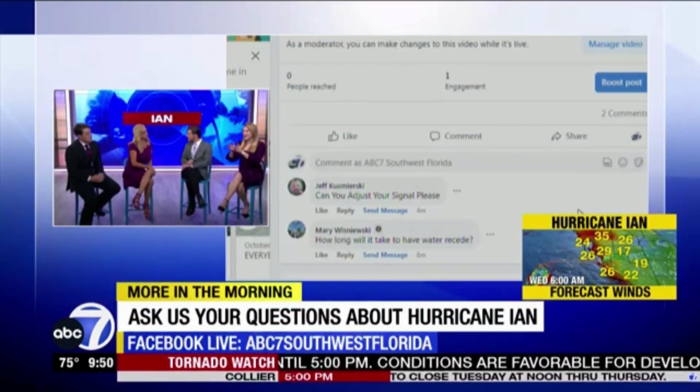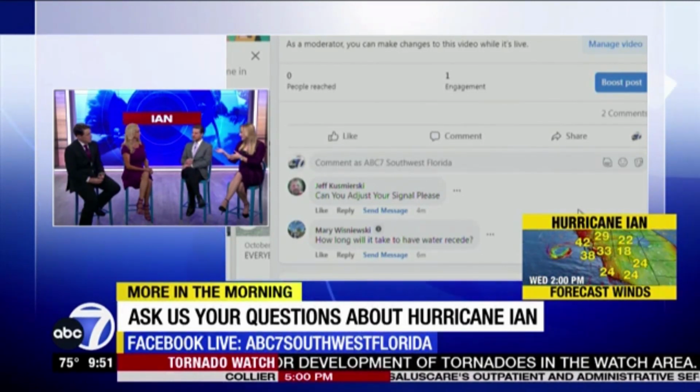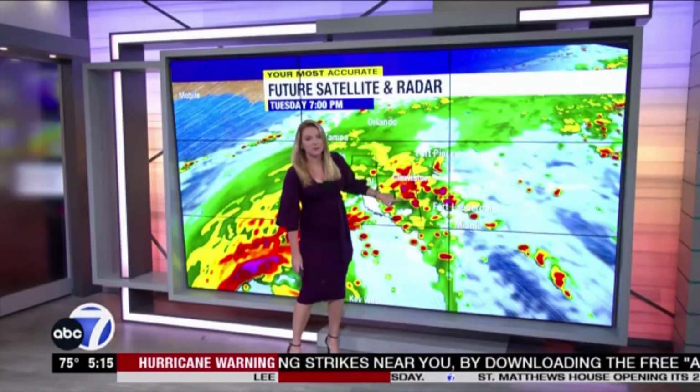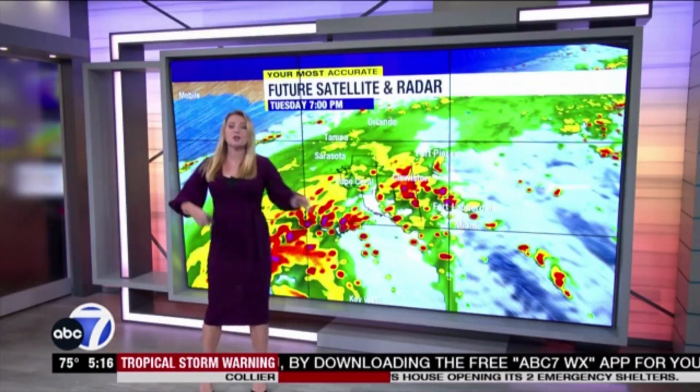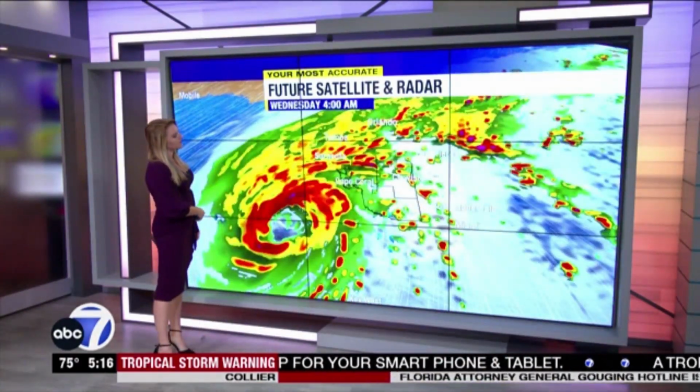So it's all about that angle of approach, and that's what we're talking about, the differences between Irma as well. I know that you've been bringing up Irma a couple times. These are going to be some of the cells that we're going to have to keep our eyes on. You see these pinks and the purples? Those are going to be the ones that have that quick spin. That's where we're going to be seeing a couple of those isolated tornadoes.